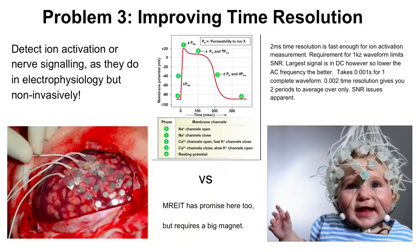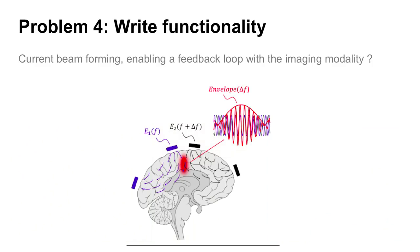But it would be much better and nicer if you could do it non-invasively. And you probably can if you improve the time resolution of EIT. There's nothing stopping you from doing that, by the way. It was just a next step, really. And then I'll also mention write functionality.